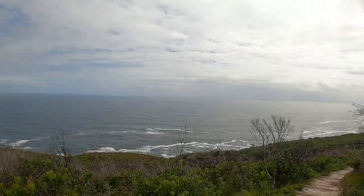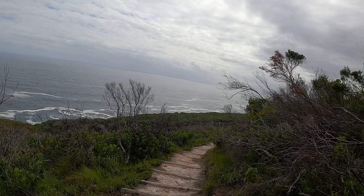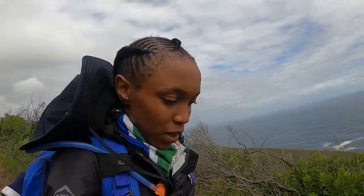You guys, today is one of those hectic days. So we are just at a viewpoint. I think we're probably like a kilometer or so out. Look, I can see people down there. I'm not sure if you'll be able to see, but down there somewhere I see a person going down. The scenery is absolutely amazing. The viewpoint up there was incredible. So just trying to keep on going.